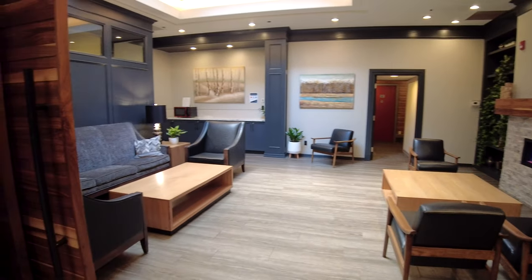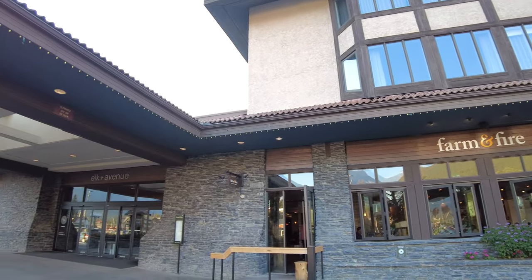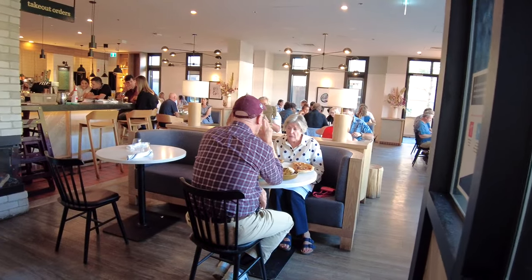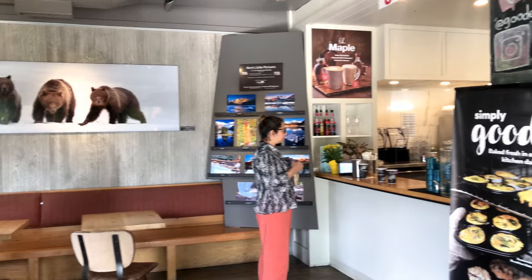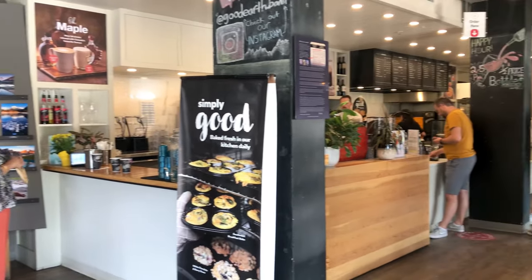There is a lovely little restaurant in the hotel called Farm and Fire. I had breakfast there, and the food, well, it was top notch. Also located at the hotel is the coffee shop, Good Earth, one of my favorites when I visit the town of Banff.